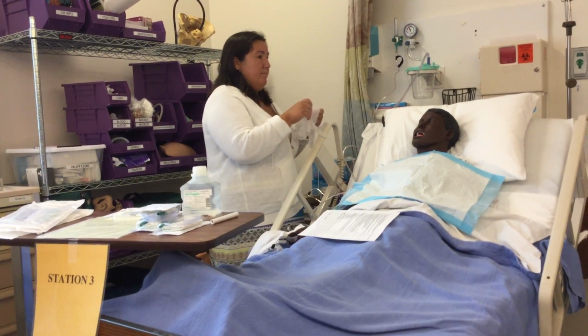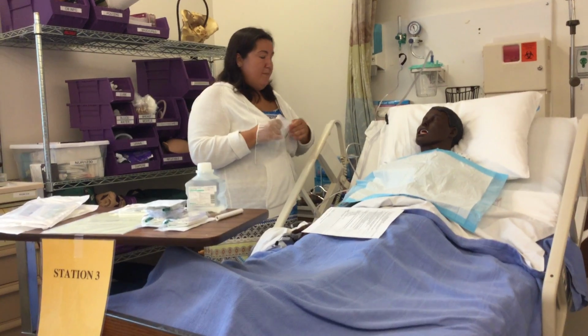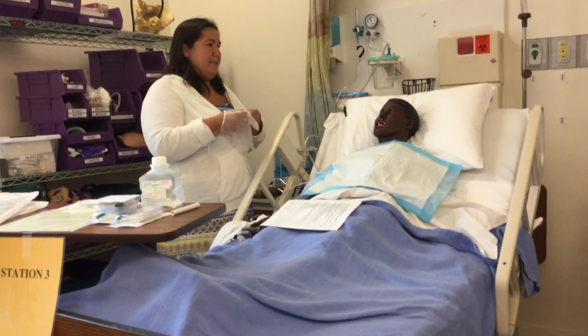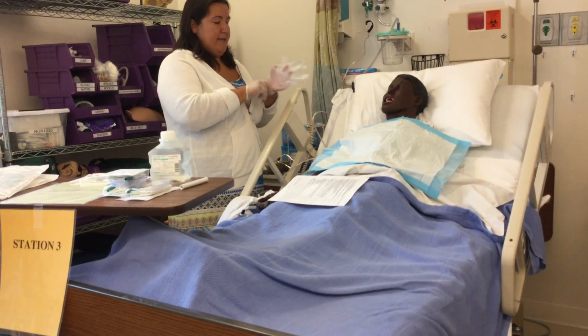Would the tubing be sterile, or would it come in a bag, or does it just hang on the wall? It usually is hanging on there. If it's a brand new one, it'll be in a bag, but it's not necessarily sterile. It's just clean. Oh, okay. Yeah, it comes in a little plastic bag.